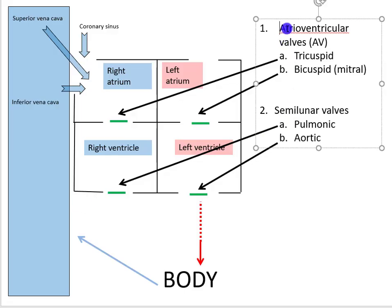So atrioventricular valves, if that sounds like a mouthful to you, keep in mind that it's really just two words, atria and ventricles. So these are the valves in between the atria and the ventricles. So right atrium, right ventricle, left atrium, left ventricle. See, these are the valves. There's one on the right, one on the left. The one on the right is called the tricuspid valve, and the one on the left is called the bicuspid valve, also known as the mitral valve. Both these names are used quite a bit, so you should be comfortable with both bicuspid valve as well as mitral valve. It's the same thing.